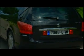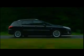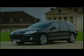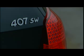Also a standard item, automatic climate control, power windows, and an onboard computer and illuminated side strips front and back. The loading capacity is quite notable, if not ideal. The car holds 1,365 liters.